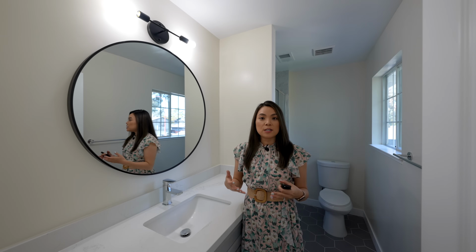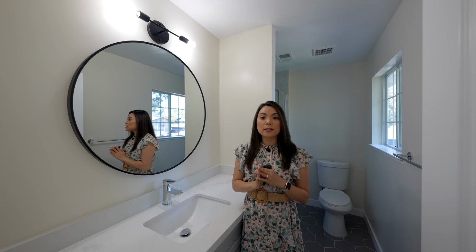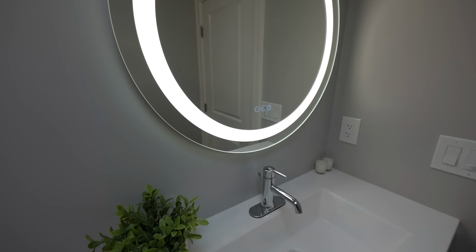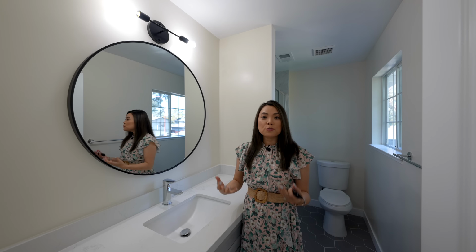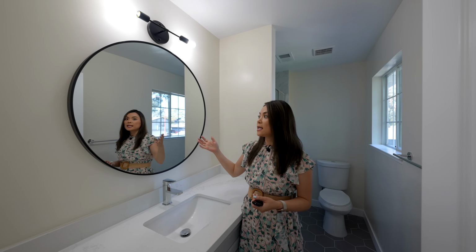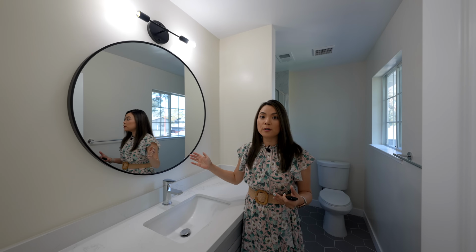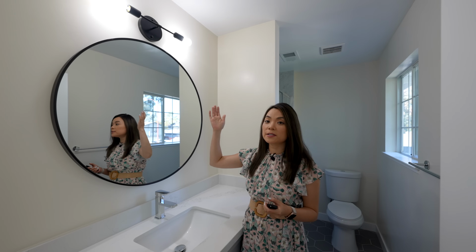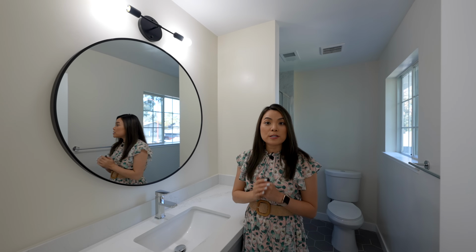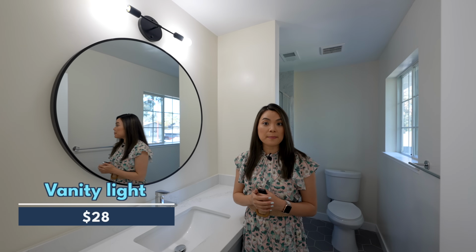For the vanity, you can either use a vanity light like this one, or you can use an LED mirror here to replace the vanity light. Usually, I like to use a vanity light because I feel if you only have a mirror here, it could look a little bare. This vanity light here is very modern and very simple. It's also cost-effective. I believe it's less than $50 on Amazon.